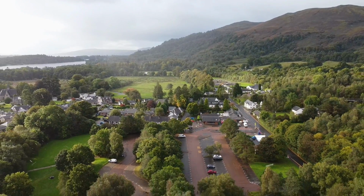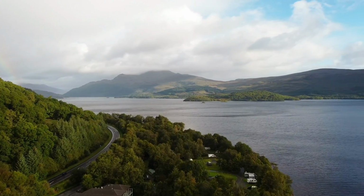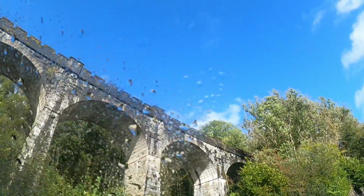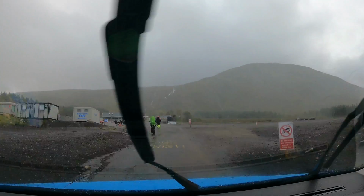It was time we said goodbye to Loch Lomond as we got on the road, driving past the magnificent loch, unfortunately leaving the sunshine behind us. As we headed towards Skye, we had a few stop-offs, one of them being at Glencoe. So we've just pulled in at Glencoe ski area to break the journey up a bit and have a spot of lunch, but no chairlift today because the weather's torrential.